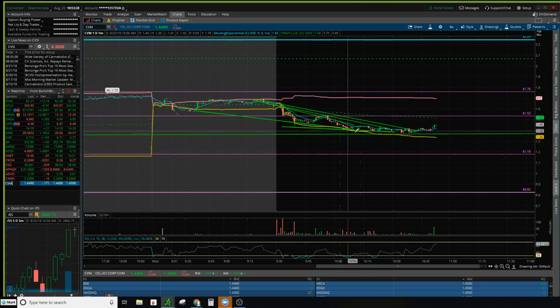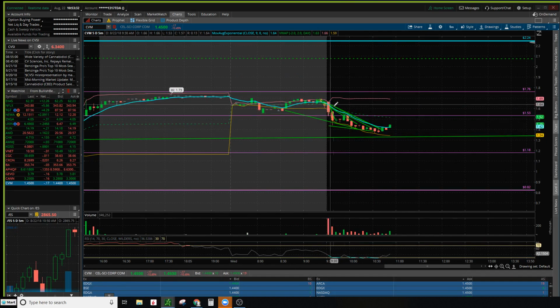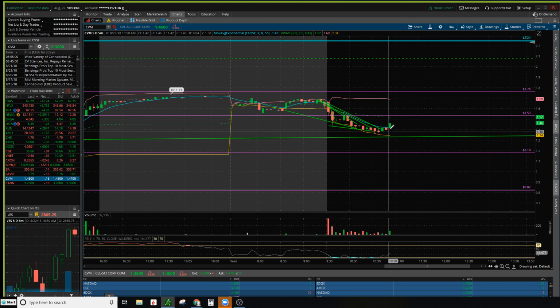50,000 shares breaking out of a falling wedge. You guys see the falling wedge here? We're getting above the 9. VWAP is at 152. There's not really a lot of room to run on CVM. But just to give you guys another example of a potential setup.